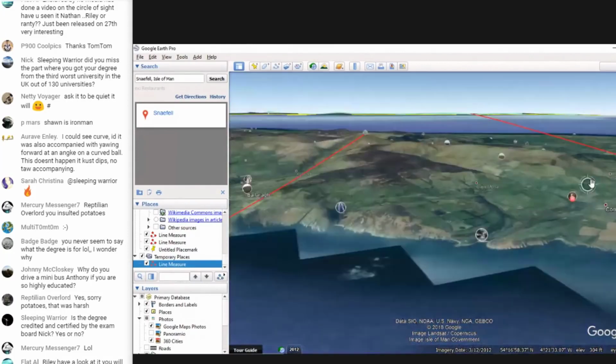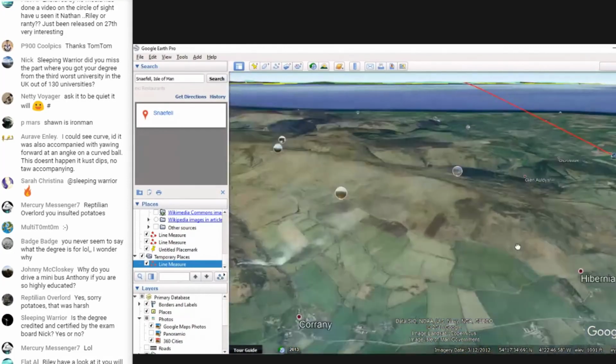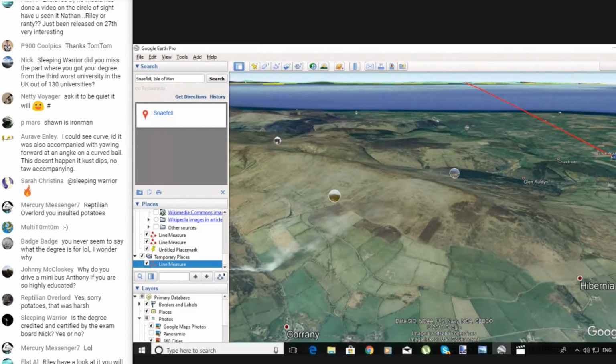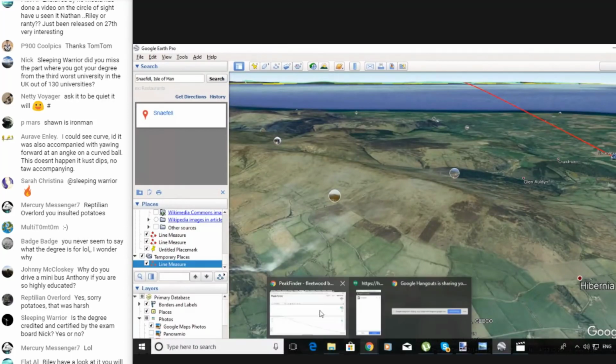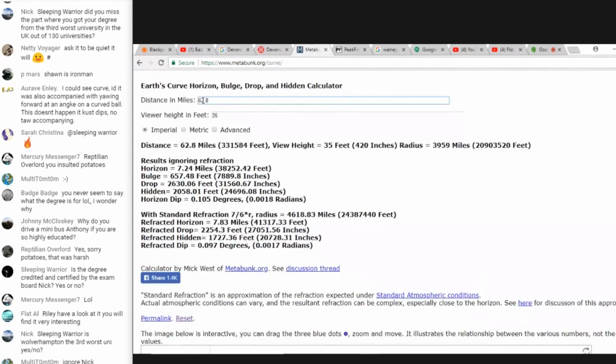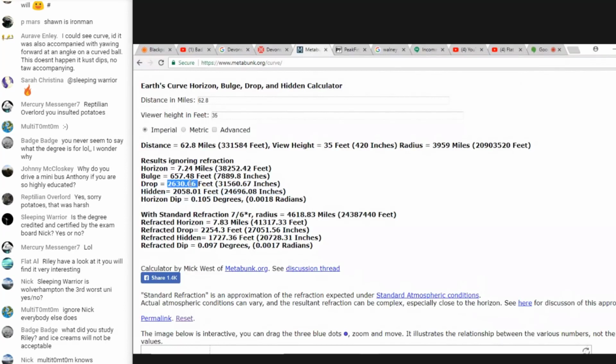But at what point do we stop seeing this part? Where does it stop? Because the elevation goes quite low. You're talking 900 feet, 800 feet, and the curve calcs say that it should be at least double that. Go to Metabunk: 62.8 miles, viewer height 35 feet, hidden 2058, which is higher than Snaefell. The drop itself, just the drop, 2630.